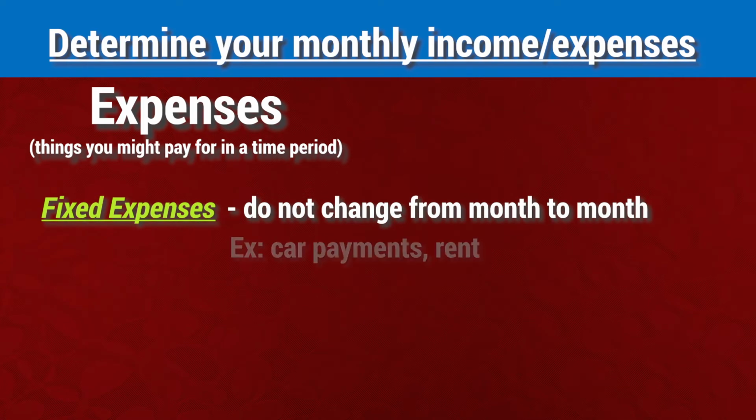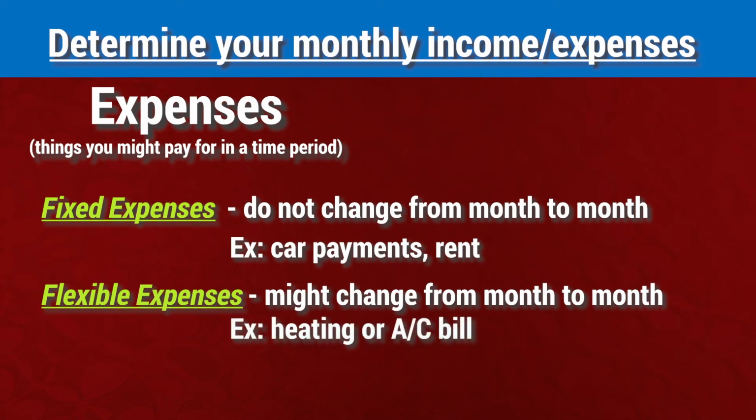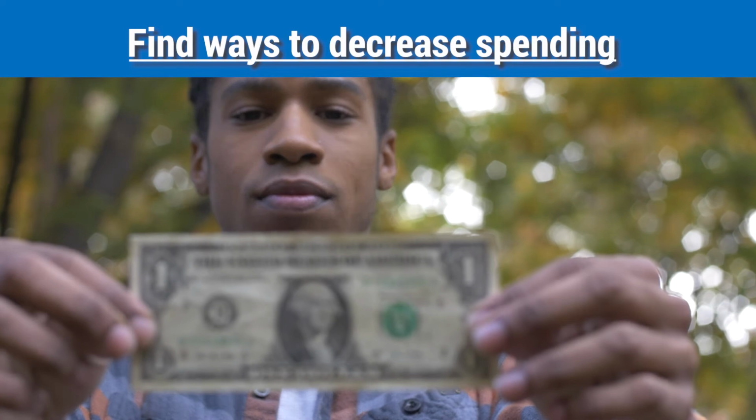These can include car payments and rent. Flexible expenses might change from month to month, like a heating bill that is lower in May than in December. Other examples can be utilities like electricity, water or gas, food, and clothing or entertainment. Decreasing spending increases the amount of money you have left each month.